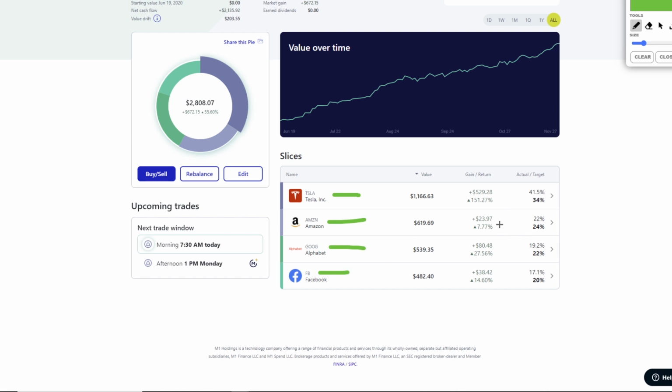Surprisingly, Amazon right now is fairly low at only pretty much positive $23, which is about 7% from where I purchased them. So that just gives me more buying opportunity, honestly, in Amazon. So we'll be looking into that. You can see Tesla right over here. We are up $529. And then we have Google right over here at $80 plus, and then Facebook up $38.